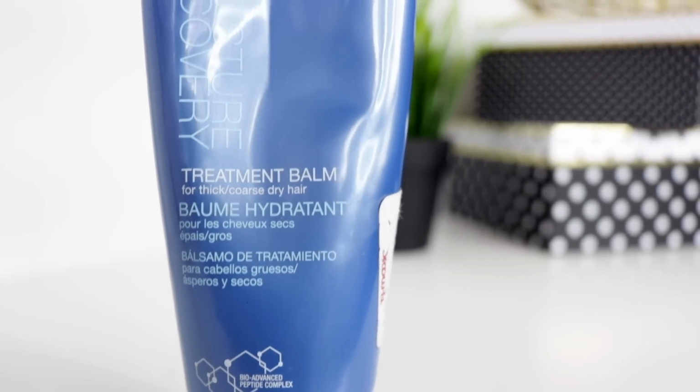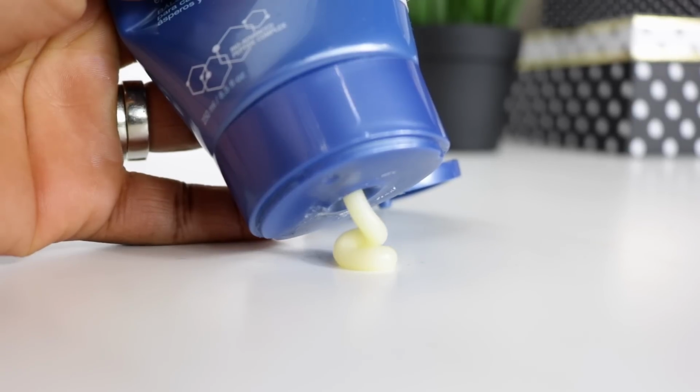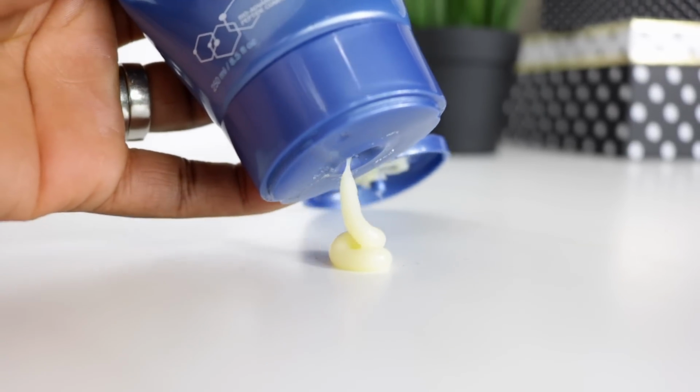So once I finish using the sulfate-free shampoo, I always condition, or deep condition, sorry, and I typically use the ORS Olive Oil Replenishing Conditioner. You guys know I love that stuff. But this time around, I used the xoxo Moisture Recovery. This is a treatment balm. Love this stuff. So good, so thick, but amazing for relaxed hair. This is a mixture of both moisture and protein. It's one of those conditioners that's kind of tricky in how you can really fit it in your regimen.